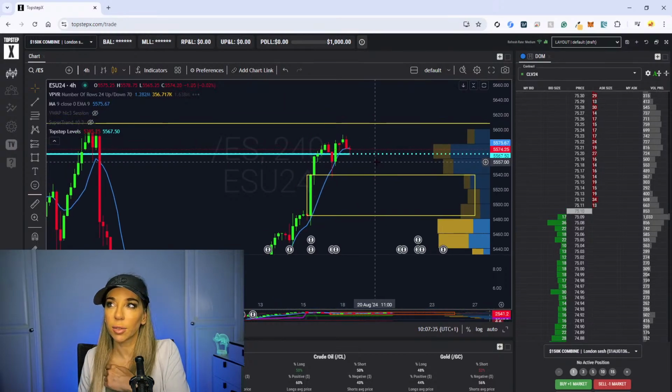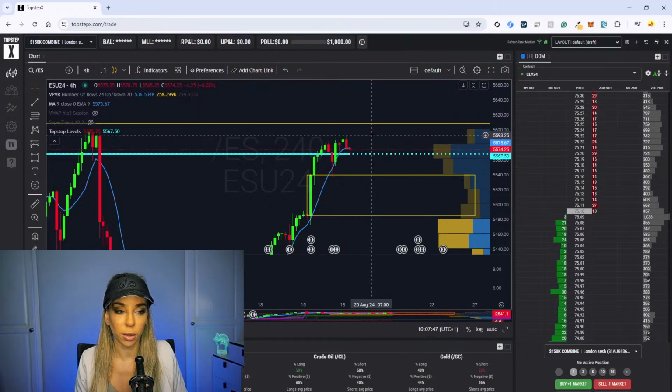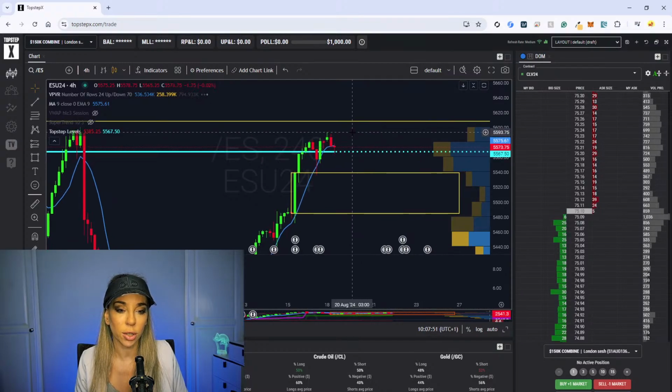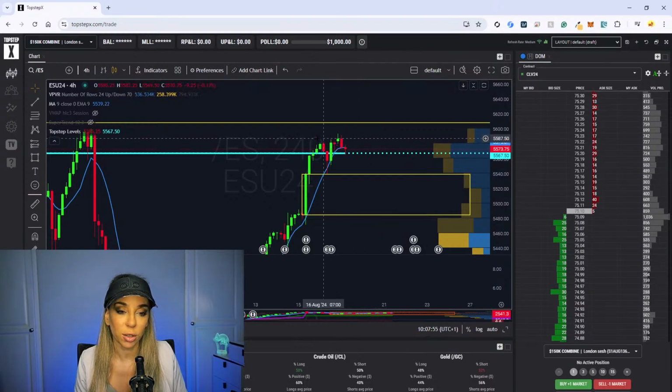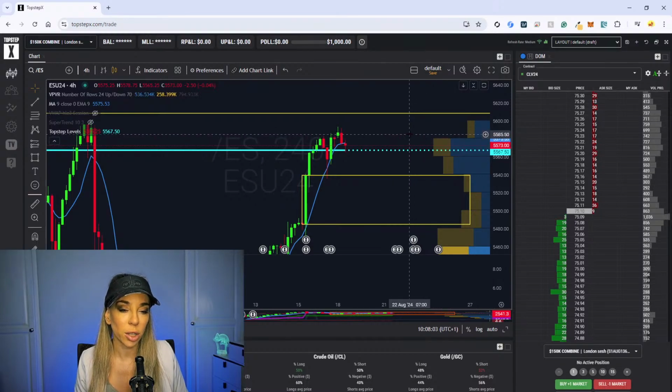I did have a little long late Friday, just expecting a pop to the upside. But it just never came. I literally closed it for break even after holding it for about 90 minutes, which was very quiet considering it was expiration day and a whole bunch of other things. But sometimes that's how it goes. So we'll see whether this week can make a move a little bit more. But again, there's nothing much on the calendar.